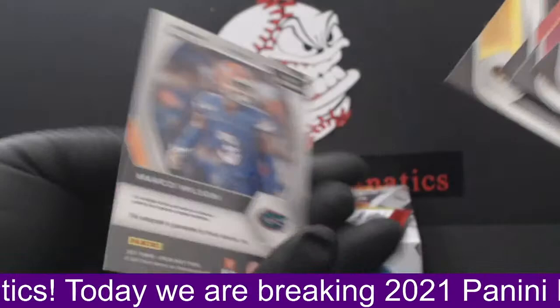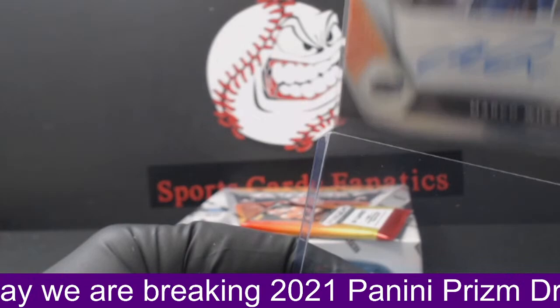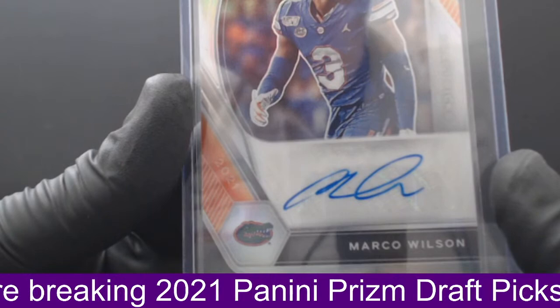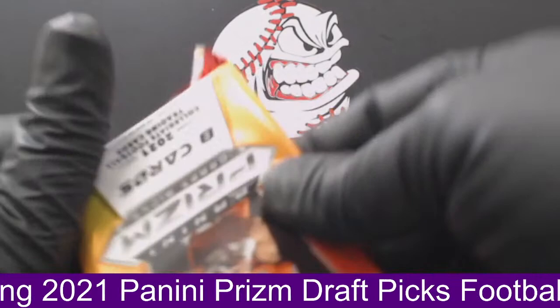Drew Lock. We have a Marco Wilson. Marco Wilson. This is a Prizm autograph. Marco Wilson Prizm autograph. Marco Wilson's Cardinals. Okay, that's Brad B.